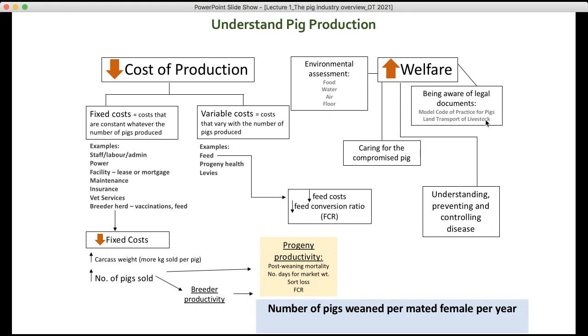So we have to feed fewer kilos to get more gain, I guess. How do we do that? Oh, whoops, that arrow is a bit out of order. In terms of our progeny health, how do we reduce our progeny health variable costs? Well, we ensure that we don't have to give them medications like antibiotics, etc. So that's through understanding and preventing disease.